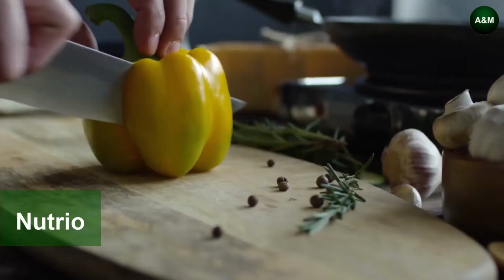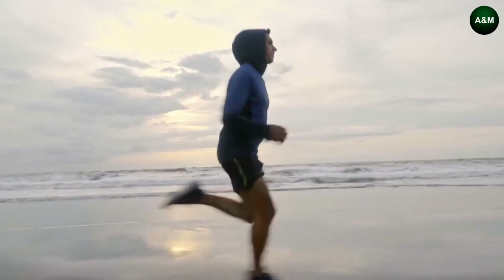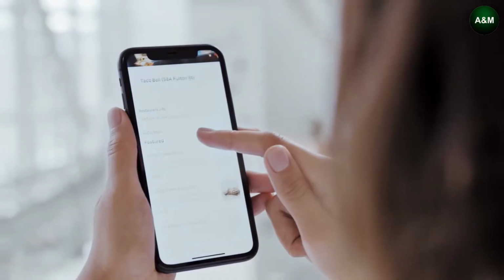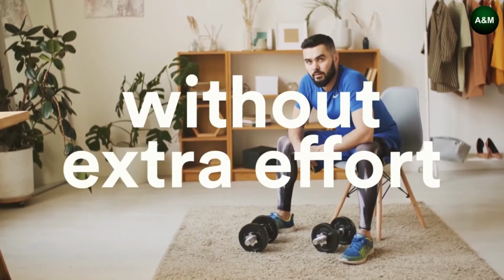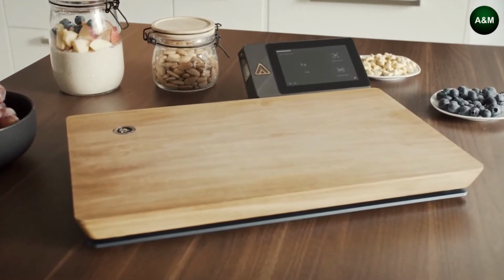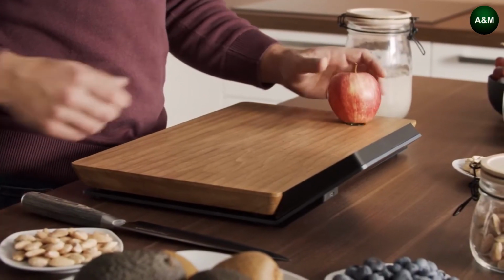Eating should be fun. Right. But have you ever tried to lose weight, build muscles, or keep the pounds off while still enjoying every meal? It's annoying to keep track of your diet. So, what if there is a way to keep track of all your meals without any extra effort? Meet Nutrio. Nutrio is the world's first smart cutting board that can scan your food to keep track of your nutrition.